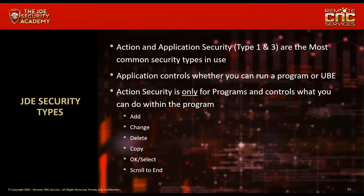Application security controls whether you can run a program or UBE or not. Action security is only for programs, and it controls what you can do once you're in the program. So can you add, change, delete, copy, click OK, or scroll to end?